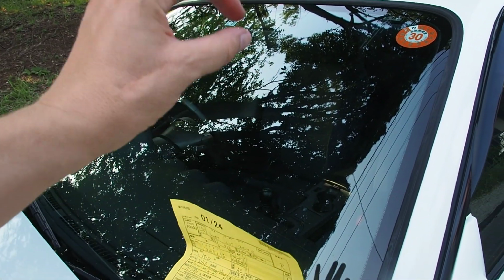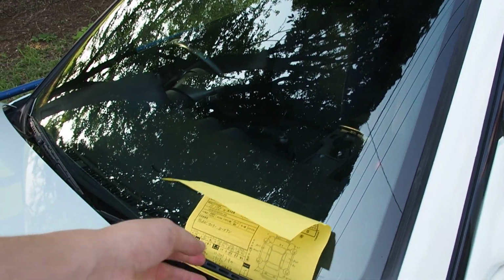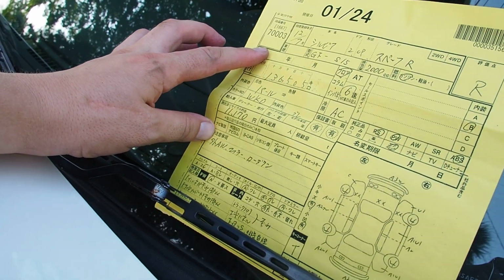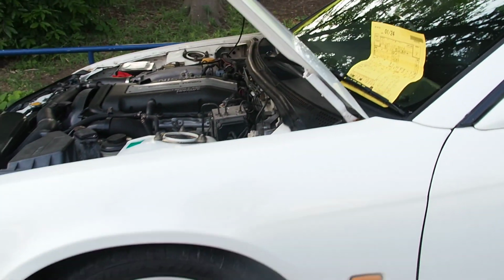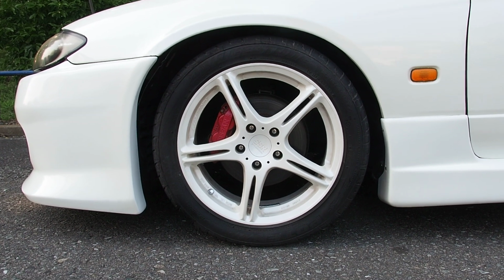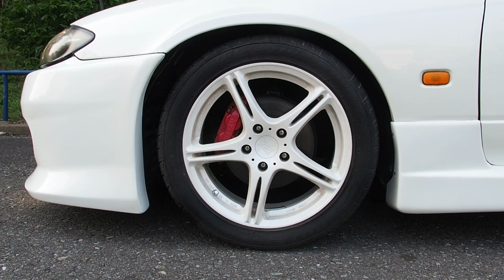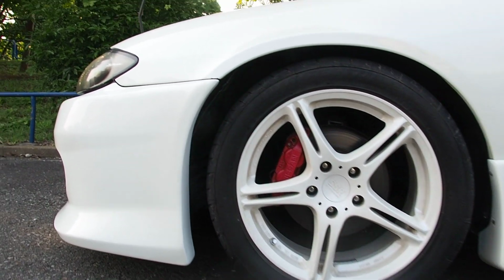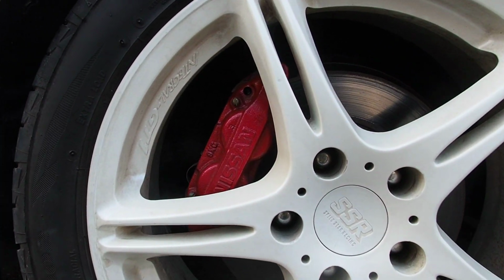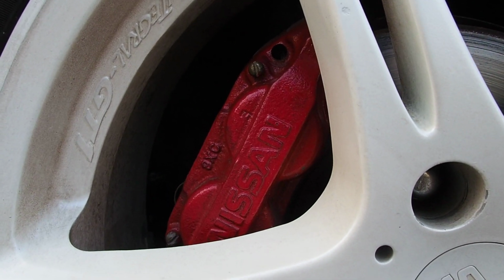I would consider this one kind of on the side of a larger accident, but we'll get into that in more detail soon. Has been lowered with aftermarket wheels and aftermarket exhaust. Quick note about the wheels, they are an official SSR wheel, 17. And then the tires are 2014, and they're Bridgestone Potenza RE002. These are the original brakes on it, painted red.